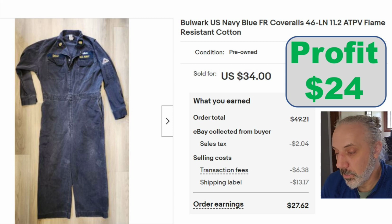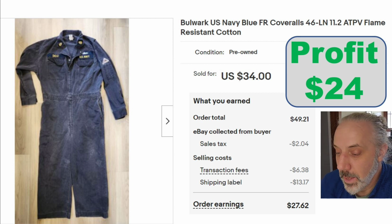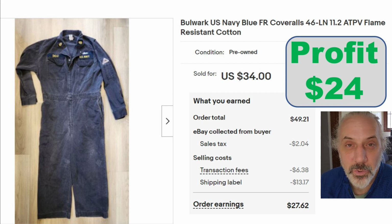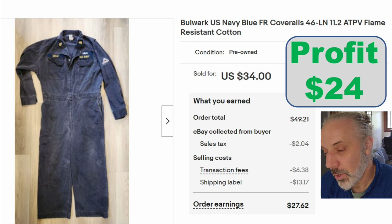Last item is this Bulwark US Navy coveralls. They're flame resistant. I actually sold this item and featured them in a previous video. However, the buyer messaged me and said that he entered the wrong address, which is true, because this item ended up coming back to me. It just got returned by the post office because they couldn't figure out where to deliver it, because it was completely a non-address. So anyways, I got it back.